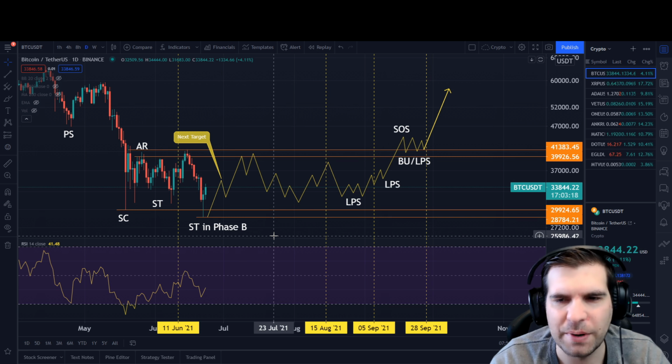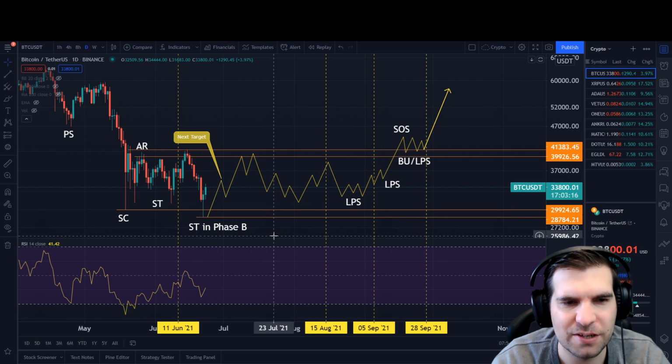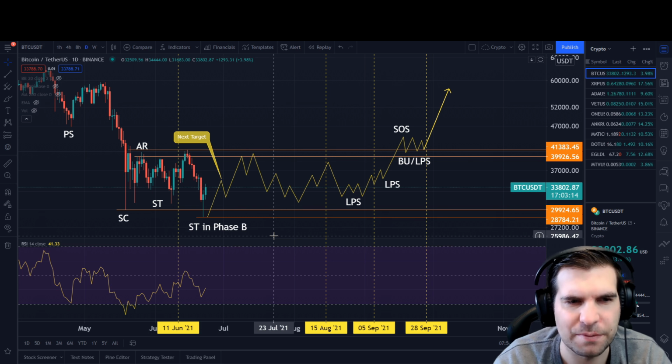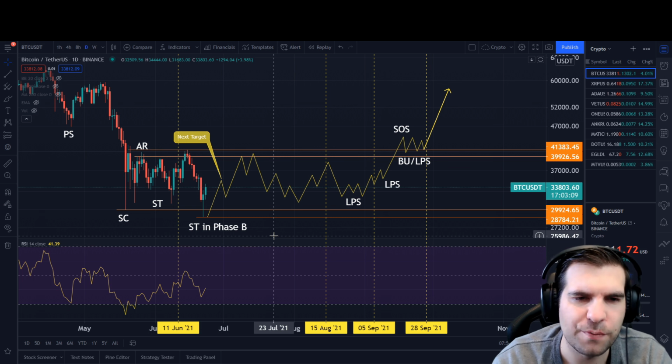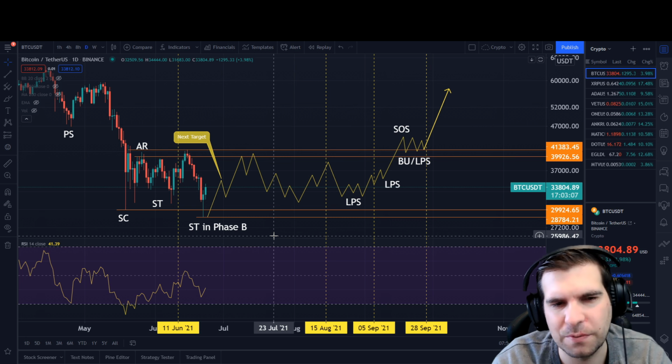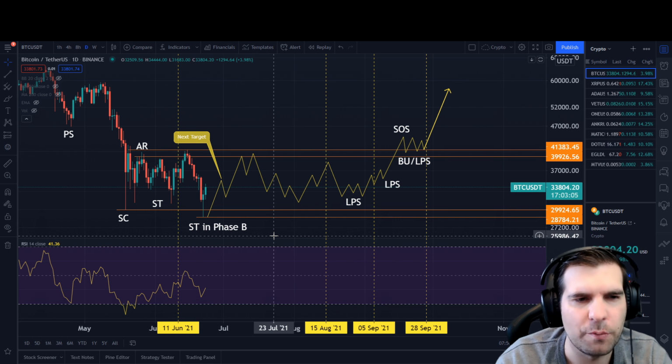So again, where we're having a bit of a green day today, the expectations are that we're actually going to have a pullback now and reach this target, and it's going to be a short-term pullback, not too much, before actually going up and heading towards the $40,000 area for Bitcoin here.